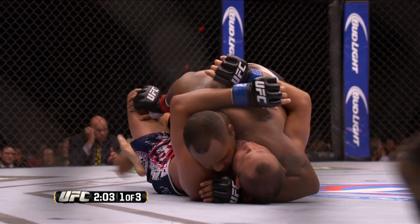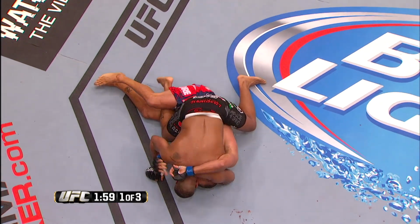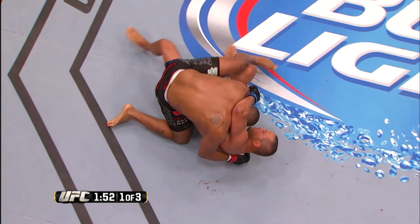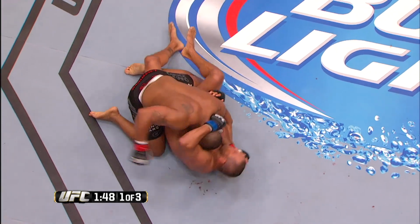And again, half guard is a position that wrestlers don't mind from the top. And now he's trying once again to get to the full mount. Yeah, almost there. He's hitting him with some hard body shots too, and that allowed him to fully escape the mount. And Dan is trying to hip escape and get back to half guard. He does.